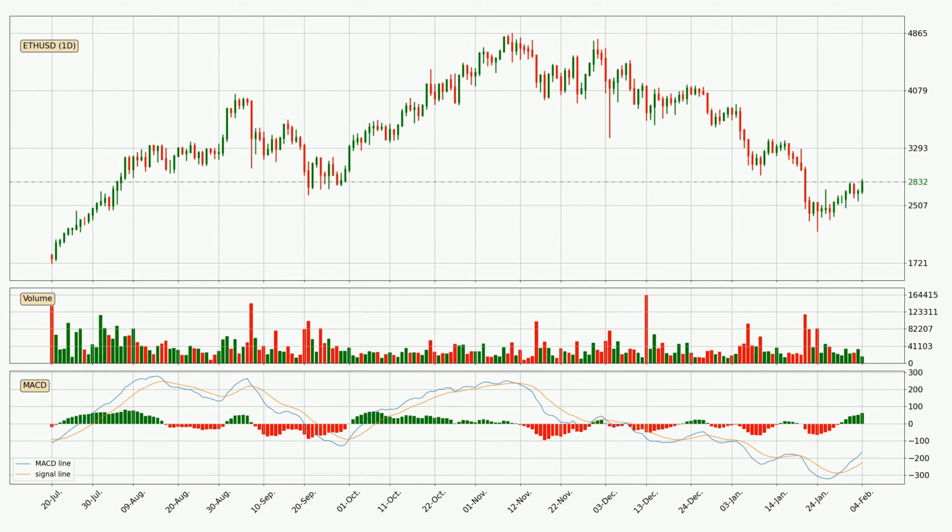Jumping to the daily MACD, seeing as the MACD line is above the signal line, meaning that the trend is currently on the up. The MACD histogram shows that the momentum is currently strong, and it could be expected the price to go further to the upside.